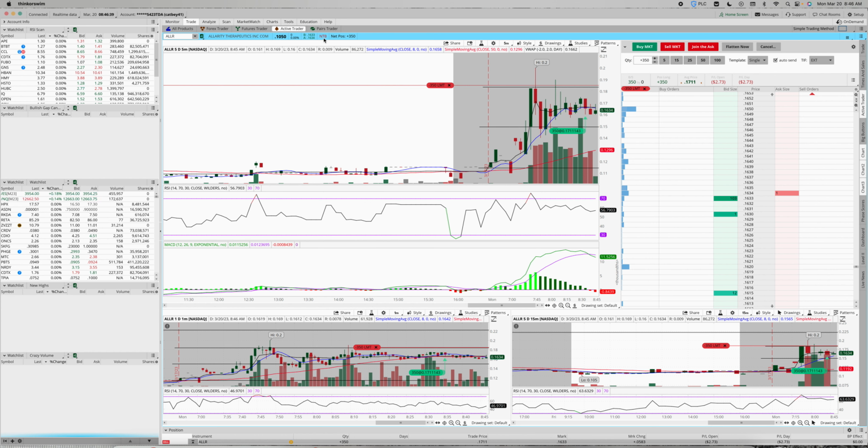You look here, it's easy to borrow. That always is an indicator that you can make a move to the upside. If it's hard to borrow, that's different. You could pay a fee, HTB. And if it's ETB, easy to borrow, that means that thing can dump at any moment.